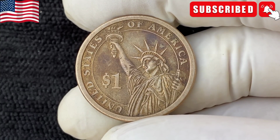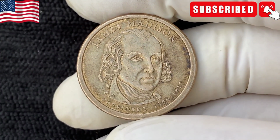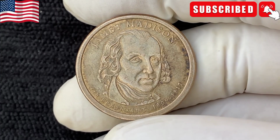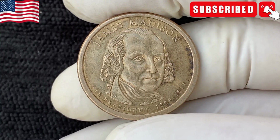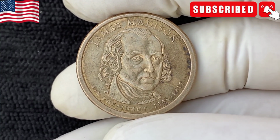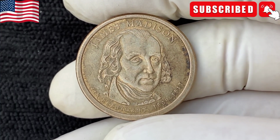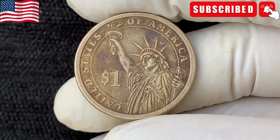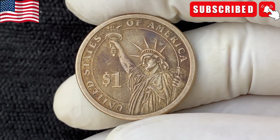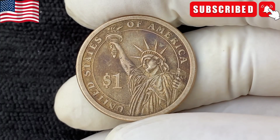That kind of value is not something you come across every day. Imagine finding one of these coins tucked away in a coin jar or inherited from a relative. If it's in excellent condition, you could be holding onto a small fortune, and you wouldn't even know it. So, if you have a 2007 P presidential gold $1 coin in your collection, take a moment to inspect it closely. Look for any signs of wear or damage, and check for any minting errors.